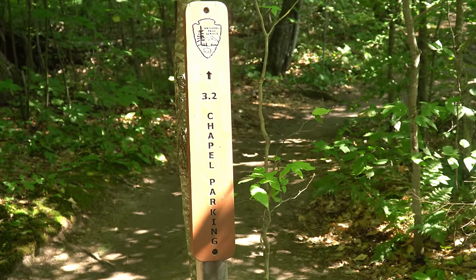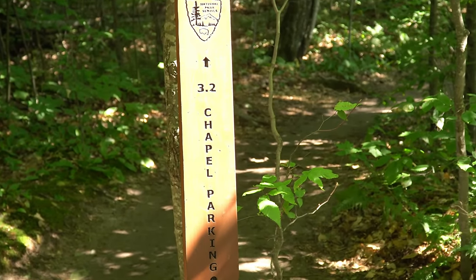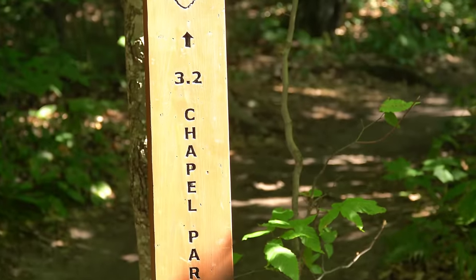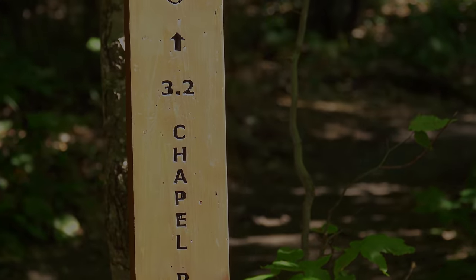It's been a pleasant visit to Chapel Beach, but we have lots more to see. So it's time to head back to the trailhead and continue eastward through the rest of the National Lakeshore.